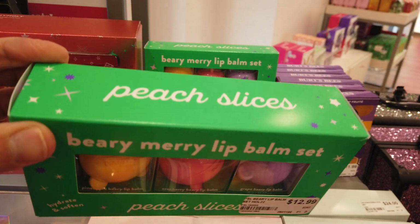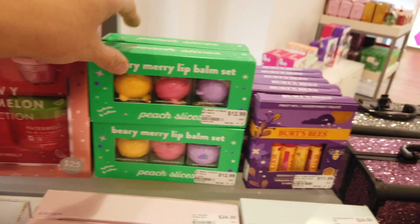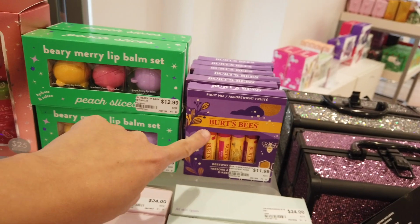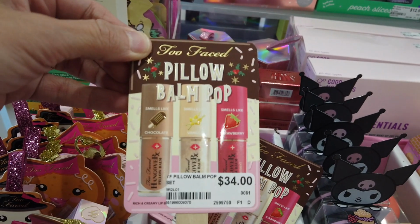This looks interesting. This is called Peach Slices Berry Mary Lip Balm Set, $12.99. Super cute gift idea, maybe a stocking stuffer. Then they do have the Burt's Bees here in these beautiful fruit mix. I haven't seen that one, actually. Oh my gosh, this is adorable. Pillow Bomb Pop, $34. That's kind of pricey, but you get 3 in the set.